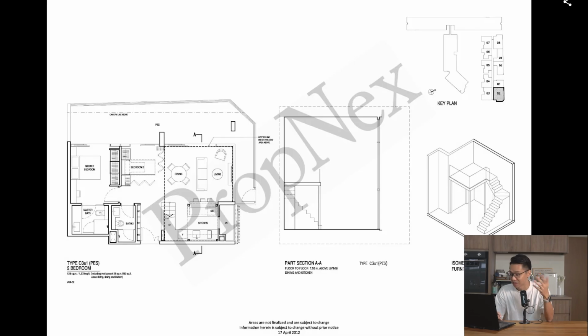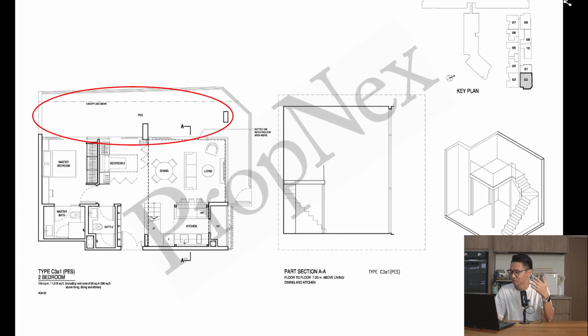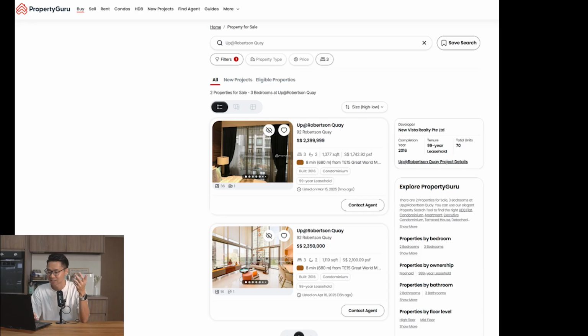Very amazing. 2 levels. Top floor has got nothing, totally wasted. First floor with a very large wasted PES space. The common bedroom is very interesting. It can open up fully with a bifold door, so your living area will seem bigger. But unfortunately, it can only fit a single bed because it is flanked by wardrobes on both sides. This layout is asking 2.39 million on PropertyGuru, and even the smaller 2-bedder at 1,119 square feet is also asking 2.35 million. Pretty high price due to the overly large wasted space.